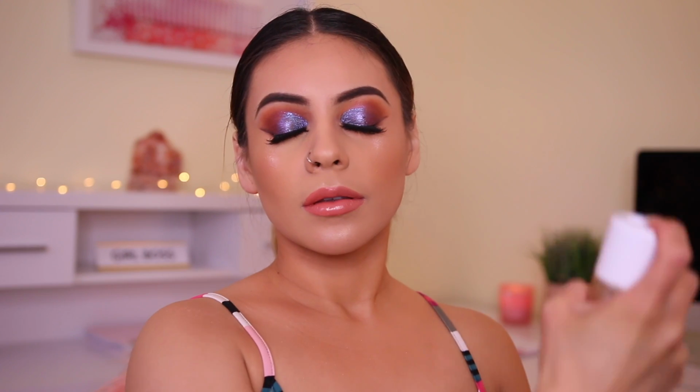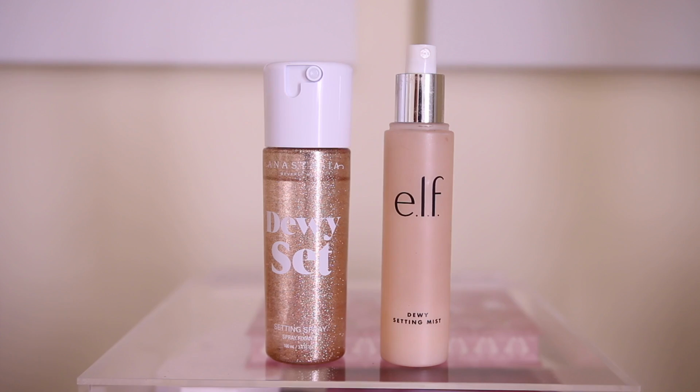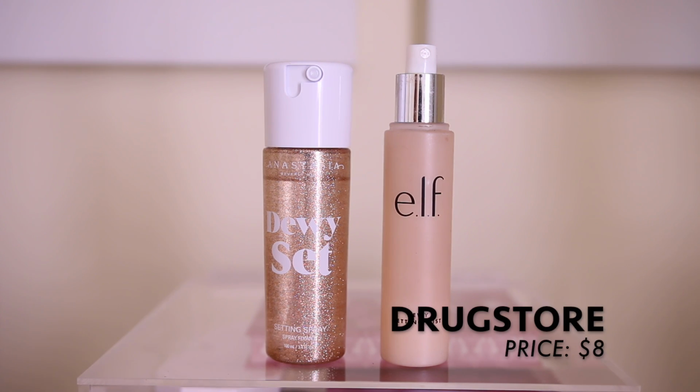I look really pretty, but this reminds me of the e.l.f. one. So this is the e.l.f. Dewy Setting Mist. I love this spray to death. If you want to glow, but you don't want to be glittery or shimmery or oily, you will love this spray. It's my favorite for summer because it really is just so pretty and so hydrating, but it doesn't accentuate any oils on my face. It just makes me look really fresh and not cakey. I don't know, I just love it.